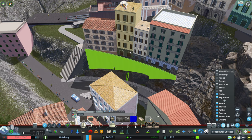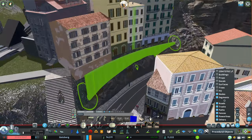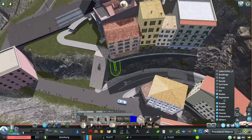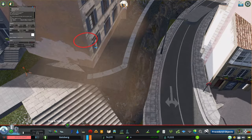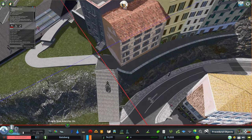So next we put more buildings in, and you can see we're following the curvature of this road that sits probably about 50 meters below these buildings. This is the natural curve of the land here, and I know that we're moving away from the station a little bit here, but it made sense to sort of complete this whole little inner peninsula here as we go.